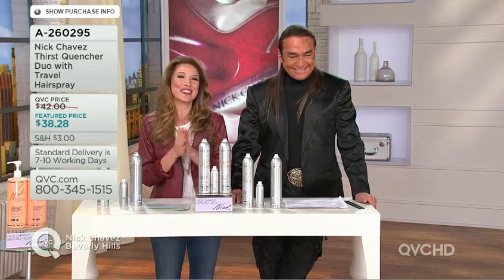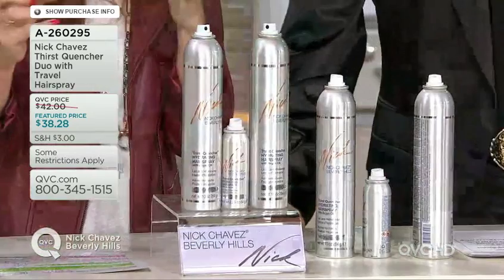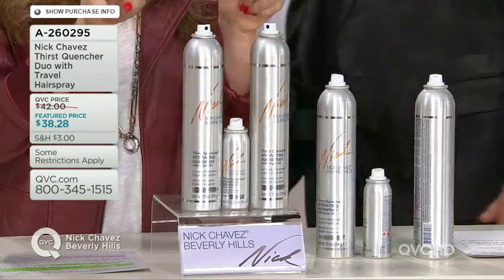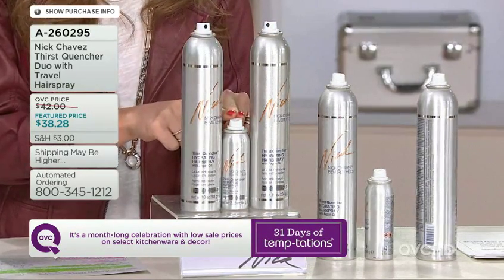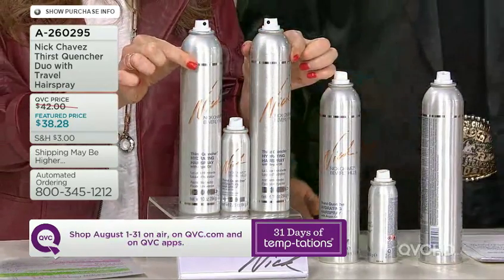Coming up next from the Thirst Quencher collection. Here's something that you don't hear: Thirst Quencher, hydration, and wait, we're talking about hairspray? You are getting 2 of Nick's 10-ounce thirst quenching bottles of hairspray. You're also getting a 2.5-ounce travel size. Look at that. Very sizable. This all goes together. So here's the deal. You are getting 2 of these 10 ounces.